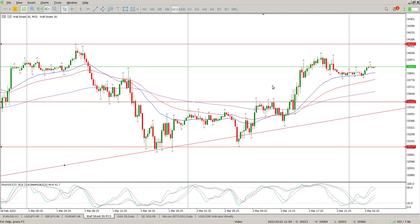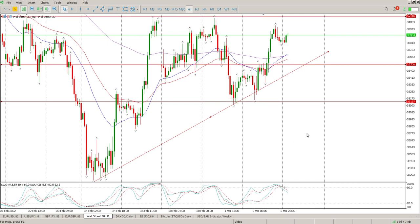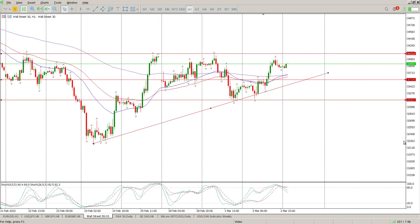Nothing really exciting, but look at it the day before. We had a short, long. So we're above and below. It's really not something I like trading at the moment. So that's kind of my view right now.